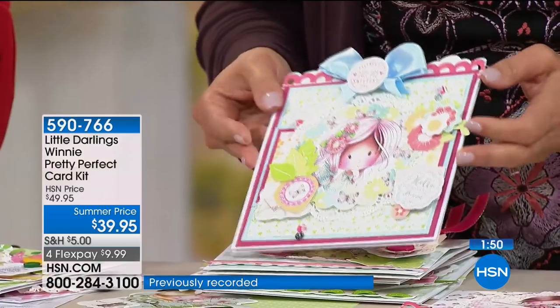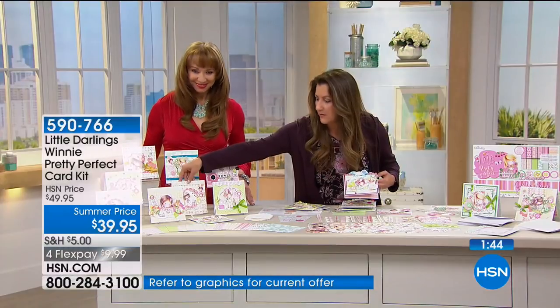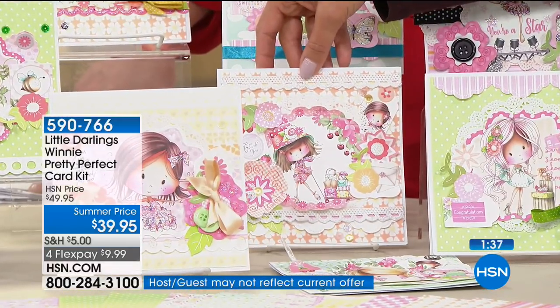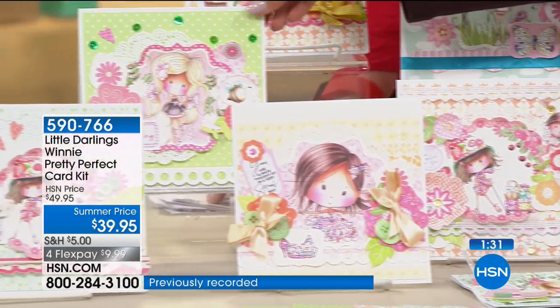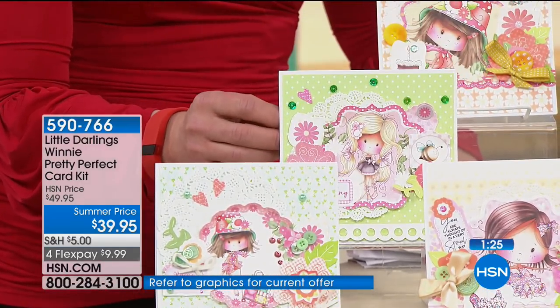Like I said, you can add from your own stash, but you don't have to. If you look over here at some of the samples that we have, for example, we've got this one here where we're bringing out the oranges in this card. This card is done from everything that's in the kit. We've got another over here where we brought out the greens, where she's got a little envelope that she's mailing to someone, because Winnie is generous.